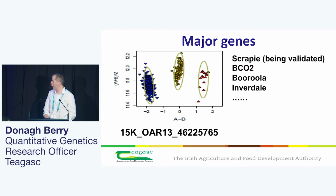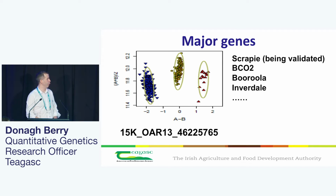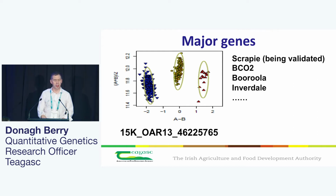And then major genes, this is just Scrapie. There are several major genes, I've just shown a few. Scrapie is very important for us, and this is one of the targets that's really hard to get working on other platforms. But you can see it's clustering very, very well on the Affy, or the Thermo, I keep calling it Affy, sorry, on the Thermo platform. We have validated the Scrapie on a relatively small number of animals that were also genotyped by GeneSeek, and we're currently in the process, hopefully the data is coming tomorrow, of validating it even further.